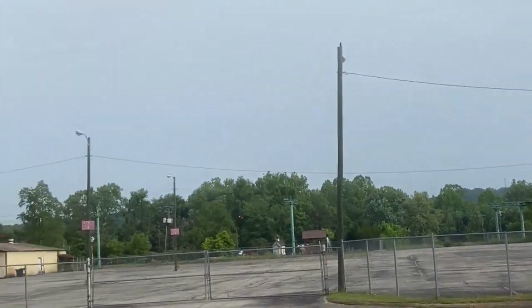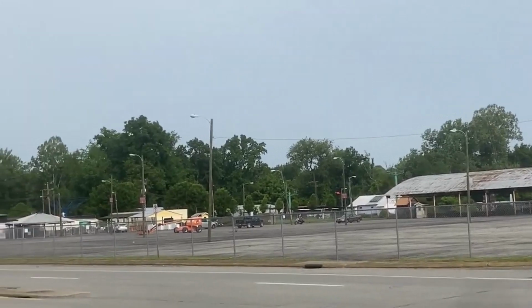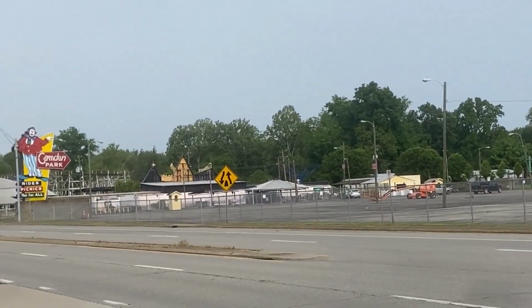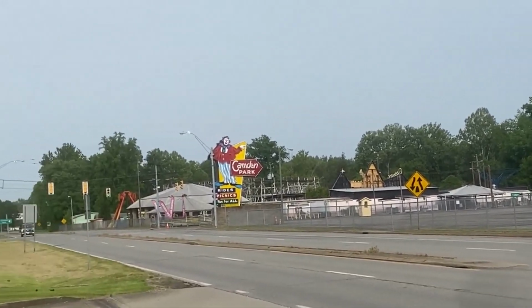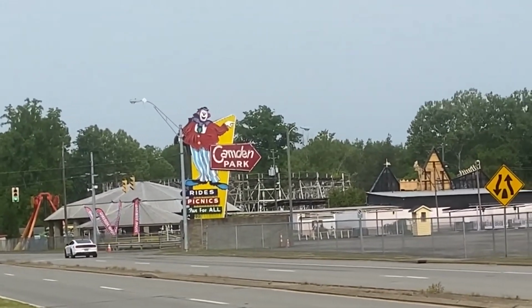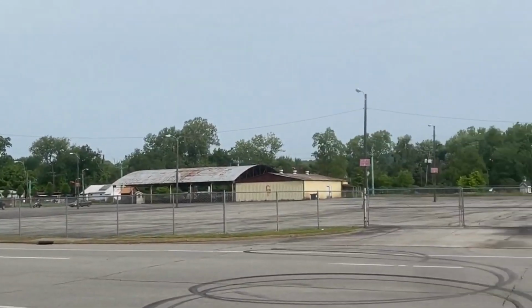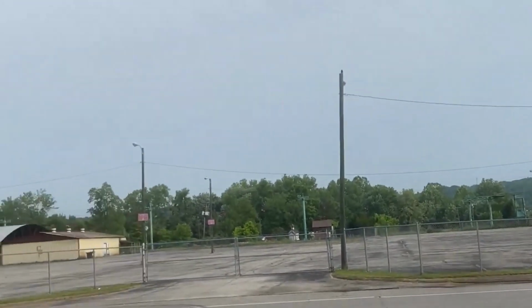So, real quick detour here. I didn't realize that in my trip I was passing right through Huntington, West Virginia. Fun fact, I used to actually go to Marshall for a couple years, so kind of old stomping grounds. But Camden Park, not open right now. I think by the time this goes up, they're gonna have their opening weekend. But it's a real small park.